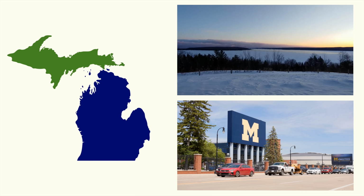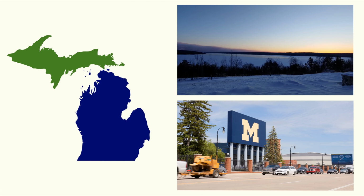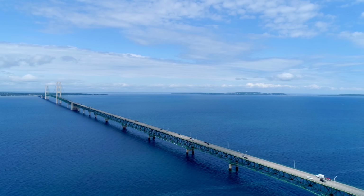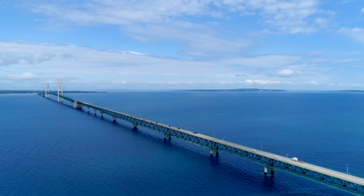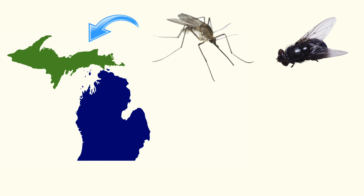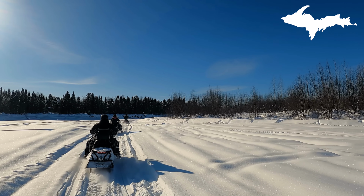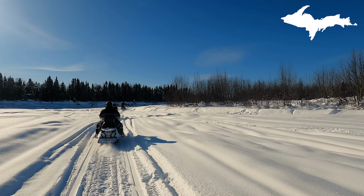Obviously, being further north, the UP gets colder in the winters and LP gets warmer in the summers. That said, many LP residents indeed go north to the UP during the summer months, since summers there are so wonderful. Well, except for the giant mosquitoes and black flies. Indeed, the winters are brutal in the UP, but the Upers take it in stride. Many even use snowmobiles to get around when everything is frozen over.